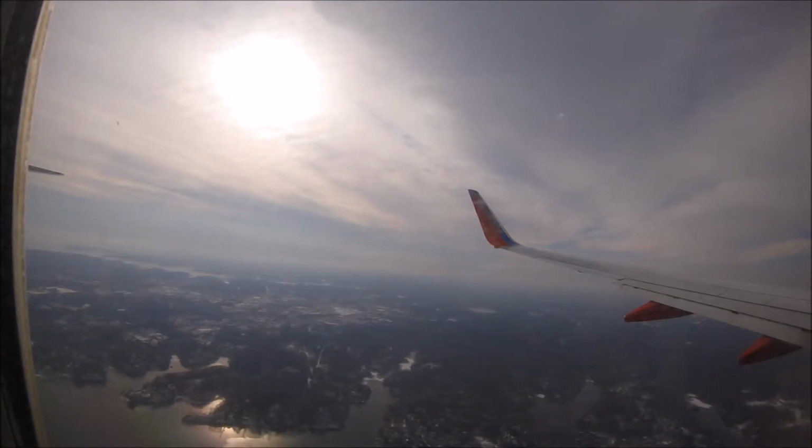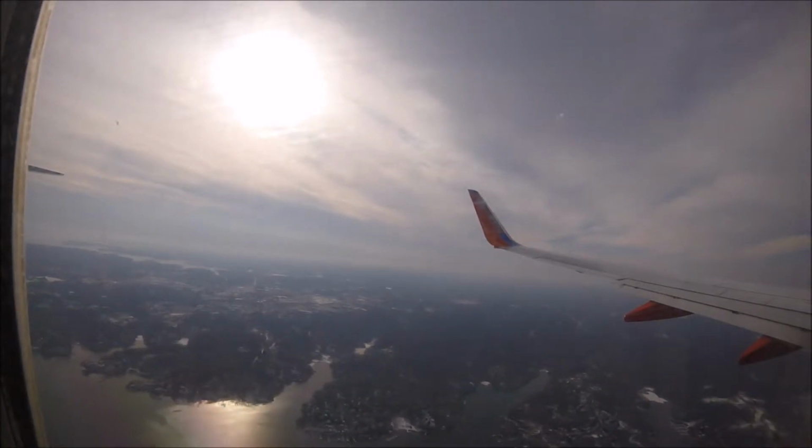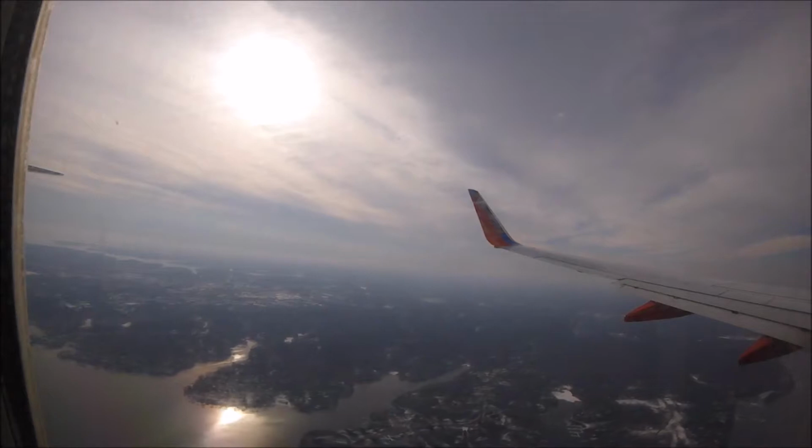Tower, Southwest 1618, number 2, 3-3 left with visual. Southwest 1618, Baltimore Tower, actually number 3, following company, joining a 5 mile final ahead of you. The wind's 250 at 4, runway 3-3 left, clear to land. My mistake, clear to land, visual 3-3 left, Southwest 1618.